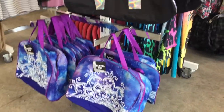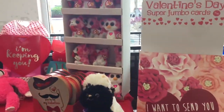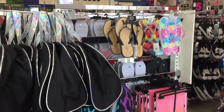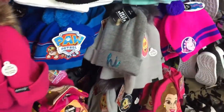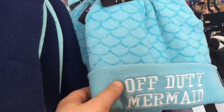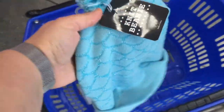Look at these cute duffel bags for only $5. I really like that one with the mandala. Valentine's Day stuff, of course. Look at the beanies. This one says hi. And off-duty mermaid, oh my gosh. $5, yes please. This is mine.